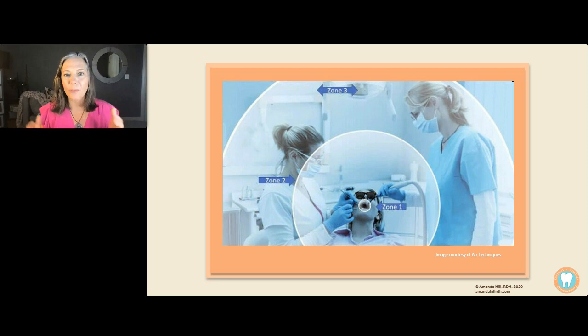So suction. This is what keeps us from drowning, right? All the big talk of aerosols, COVID really brought all that up. The idea is that our suction lines can really help us keep those aerosols in zone 1. Now we know that 95% of those aerosols are from our dental unit water lines, so we're not as afraid of them as we were before, right? Because if we have clean dental unit water lines, we know that we're not inhaling too much bad stuff, but we still are. So let's make sure that our suction lines are performing optimally.